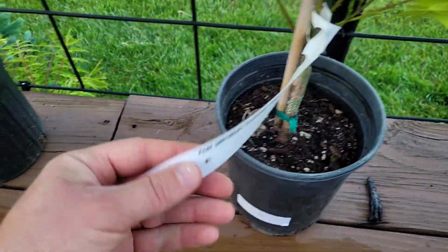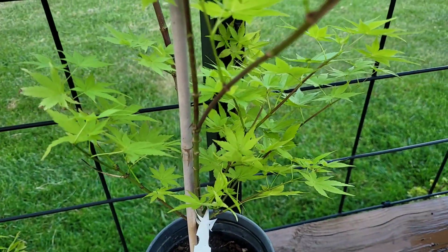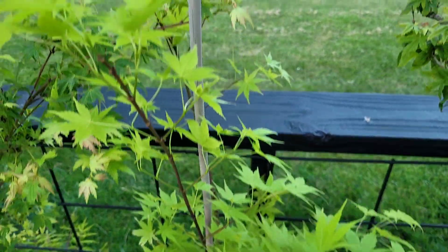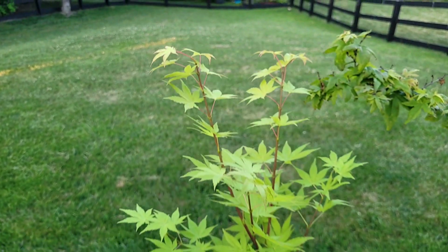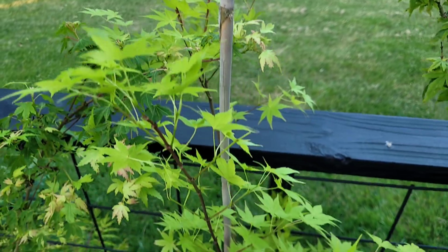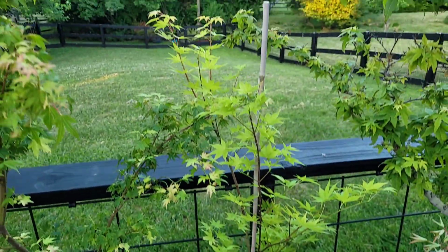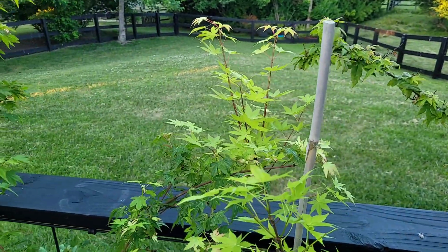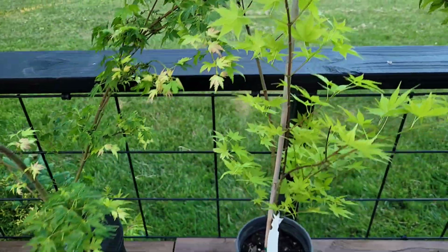Next up here, Summer Gold. So I actually have a Summer Gold, but I decided to get one for my dad, as he has commented how much he loves mine. So I'm sure he's going to love this one. And with any luck, we might just turn him into a member of the Maple Mafia as well. So fingers crossed. I got a feeling he's going to get addicted just like the rest of us.